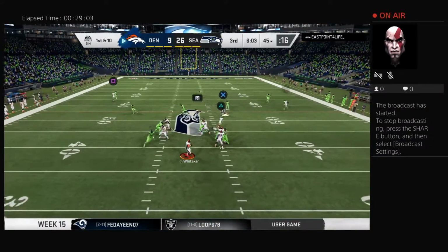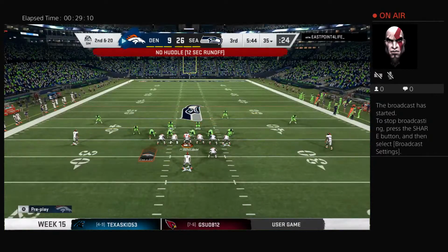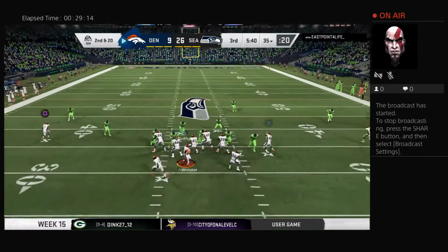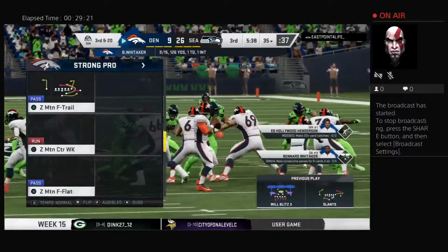On 1st and 10, Whitaker. Nowhere to escape, and he goes down. Pass protection has been a problem all night long as they come up facing 2nd and a bundle. Back to throw. Whitaker. And this one's incomplete. Cortland Sutton was the man he was looking for.